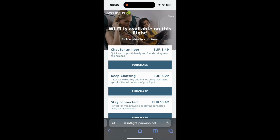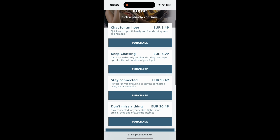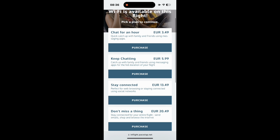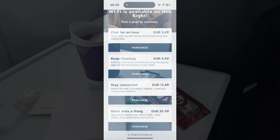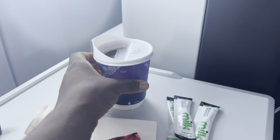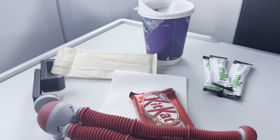And as I got the cabin crew to help me with it, here's the Wi-Fi options, as you guys can see. So from chat for an hour at 3.49 all the way down to don't miss a thing at €20.49, which I honestly think is a very good pricing from the airline. I was provided with a bar of Kit Kat and a cup of coffee, as well as a pair of headphones.